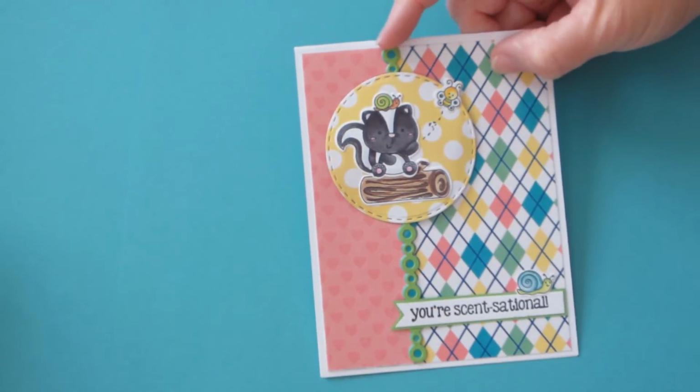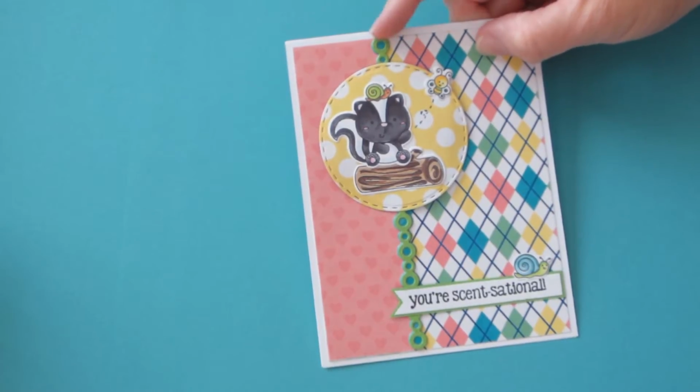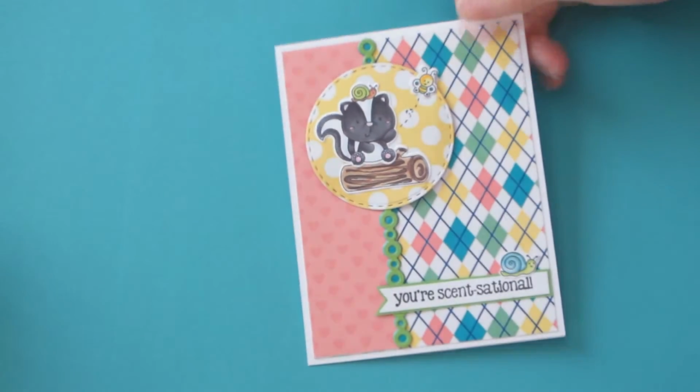And here's that little bubbly border going up and down this card, and you can see how I layered it with a teal layer at the bottom and a lime green at the top. So you could use it alone, or you could layer it like I have here.